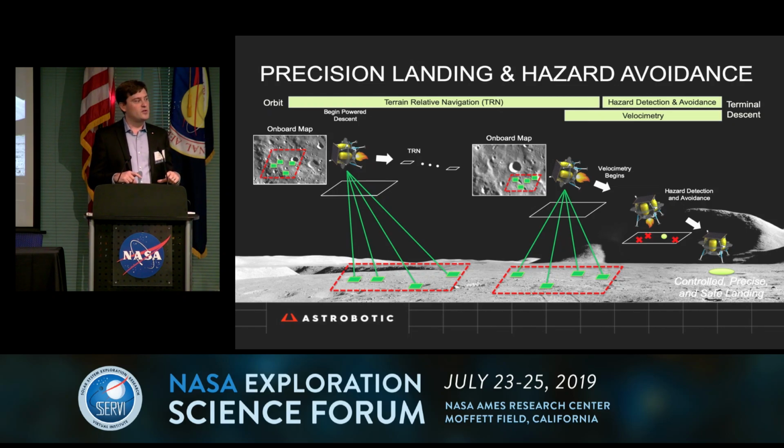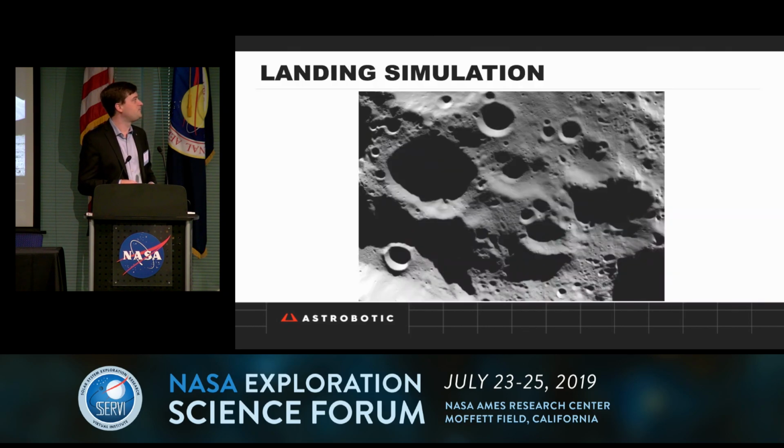So for the folks that have specific sites of interest in mind, we can go there on mission 2 and beyond. This will be a standard service for the second mission. This uses lasers to do hazard detection when we get in close, and then we're using essentially cameras to look at the features and do terrain relative navigation as we're coming in to get precision landing.